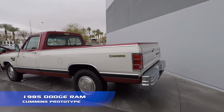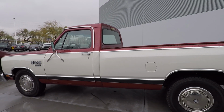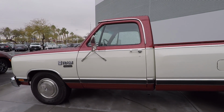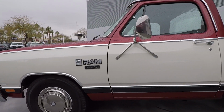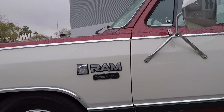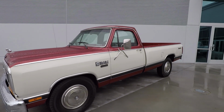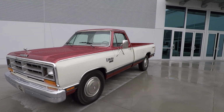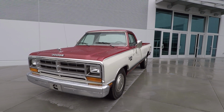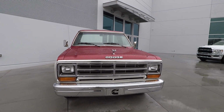Out front of the presentation center, Ram showed the first Cummins turbo diesel Ram truck ever built. This particular truck was a Cummins prototype built in 1985 as a feasibility study to sell Cummins engines to the, at the time, Dodge truck division. 34 years later, and Cummins engines are still under the hood of Ram's heavy-duty trucks, and just this year broke the 1,000 pound-foot of torque barrier.